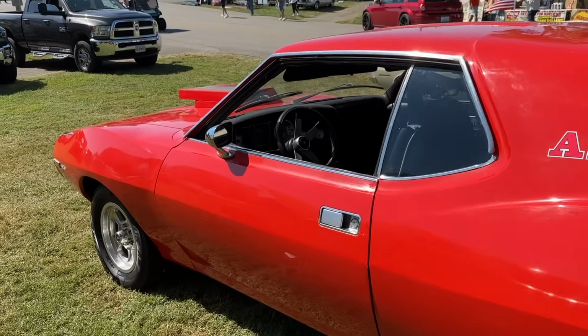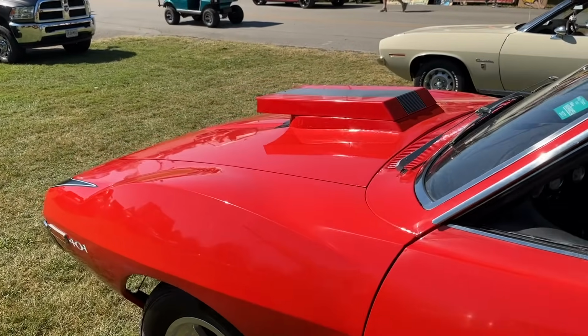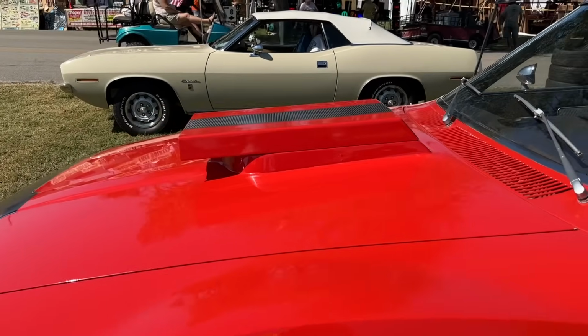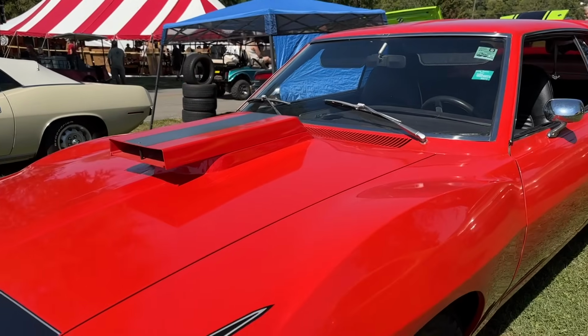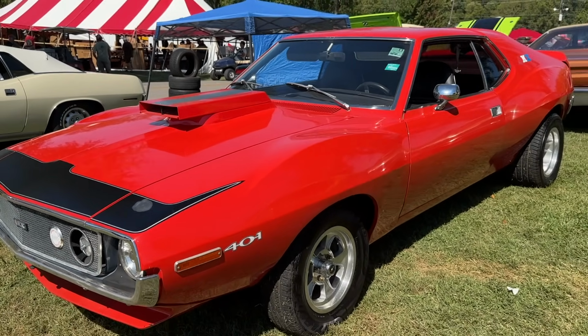And then we're gonna see another old school combo here, this time an AMC. Yes, AMCs are allowed at the MoParty event. This one got my attention because of that rectangle scoop. And of course the stance is just spot on for the 1980s. Although it has had an updated set of wheels and tires on it, this thing still has a cool old school look.